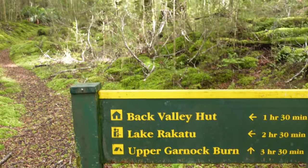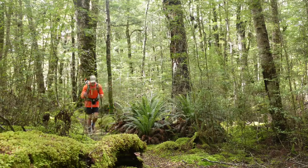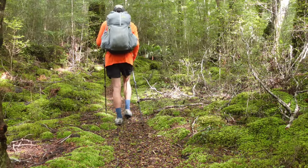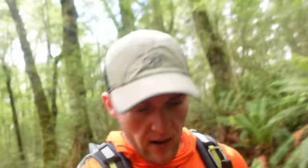Quick stop at Hope Arm Hut. I filled out my intentions in the book. And we're on the way to Garnock Burn. DOC reckons 3.5 hours there, and I'll cross that. Hopefully it's not up too high from the rain we've had, but should be all good. And then from there we'll start climbing up Mount Titiroa.